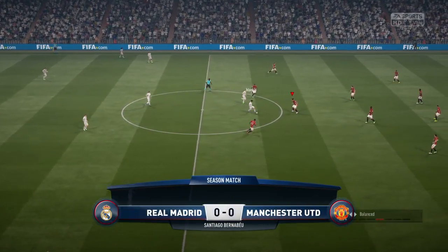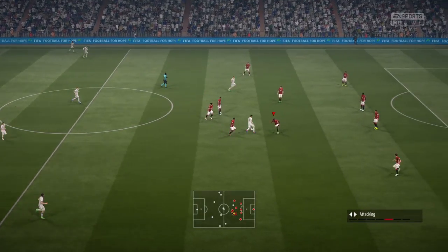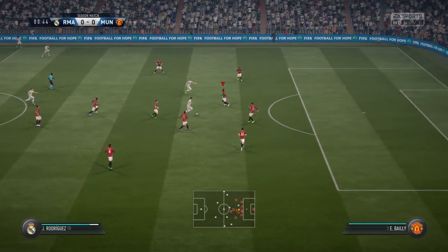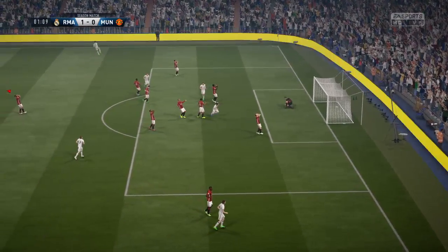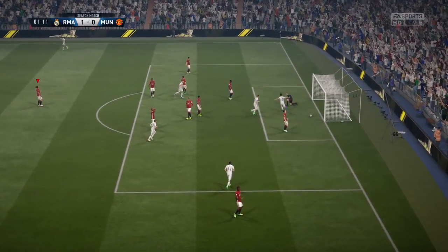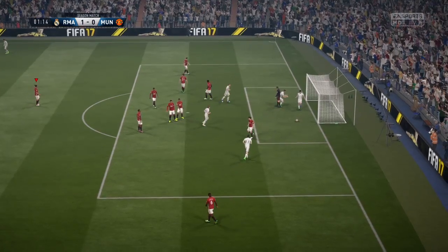First half started by Real Madrid. Good position, they've worked this attack very well into a quite a dangerous position now. To take the lead, James Rodriguez scores! And didn't he take that superbly?